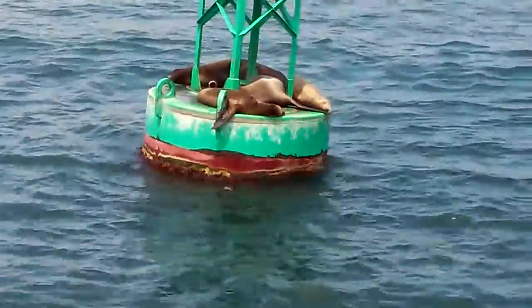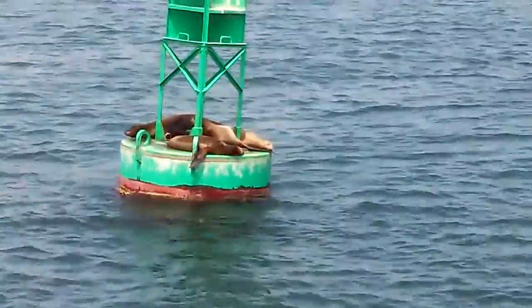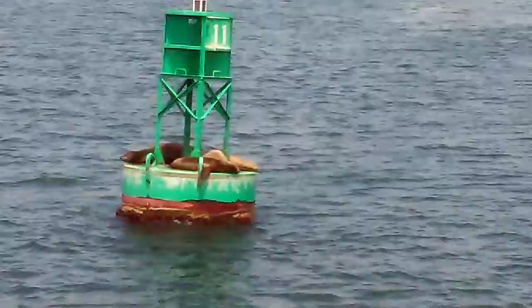A regular seal, they stay close to the rocky shore. These guys, regular seals, can't climb up, they can't jump. They're not near as active as these guys. Hey, baby. They just lay on the buoy all day, relax, work on their tan.